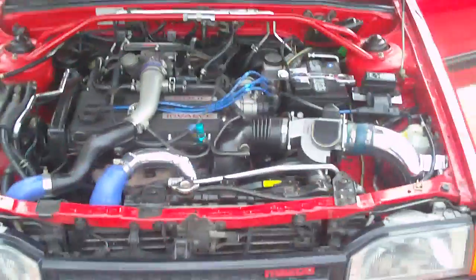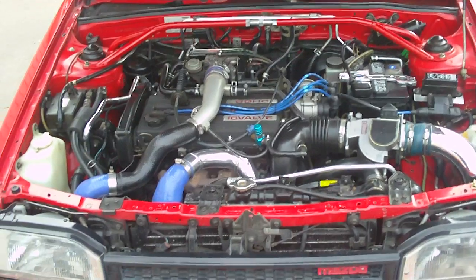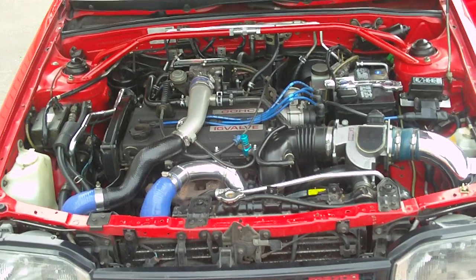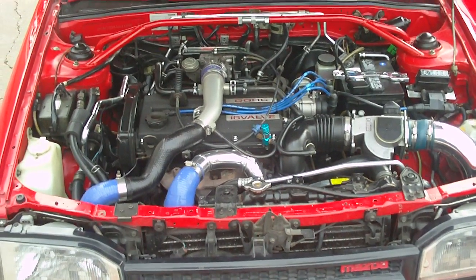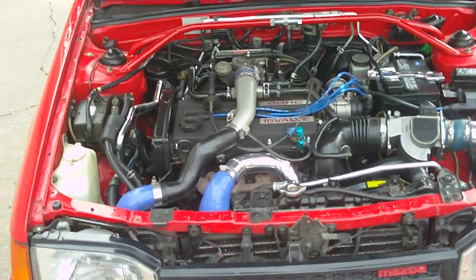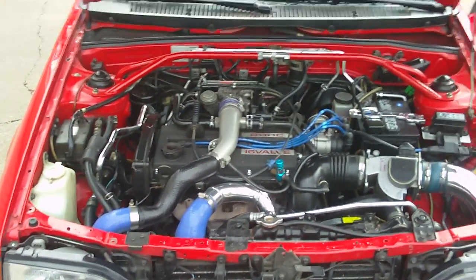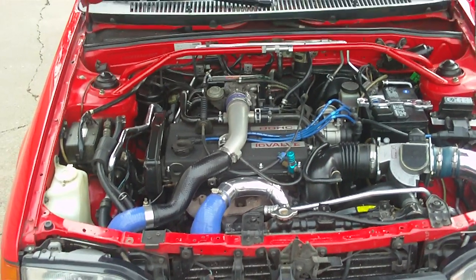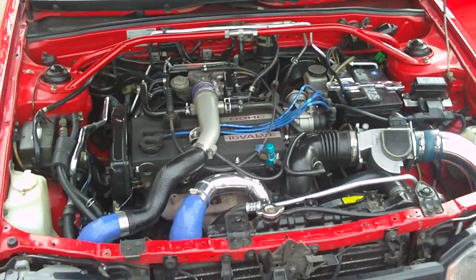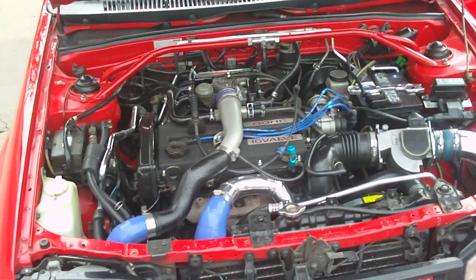Okay, under the hood, I try to keep it fairly clean. I'm still running the factory block and head. I did rebuild the head back in 2005 when I ran a little too much boost. I ran it lean, and I damaged several of the exhaust valves. I was running over 16 pounds of boost, so the exhaust valves developed some cracks and damage, so I took the head off. I'm running now a factory head gasket with ARP studs. Turned the boost back down to about 14, and as you can see, I'm running an adjustable manual boost controller. The computer has been reprogrammed to handle the 14 pounds of boost.